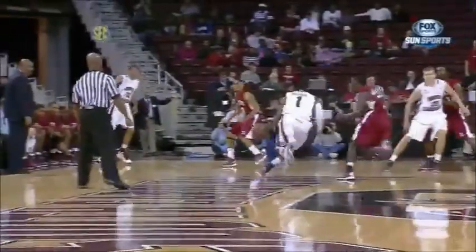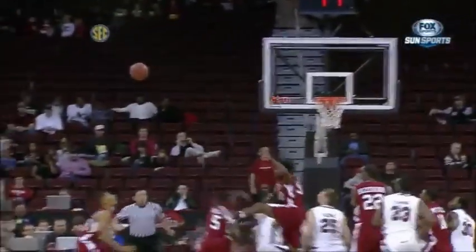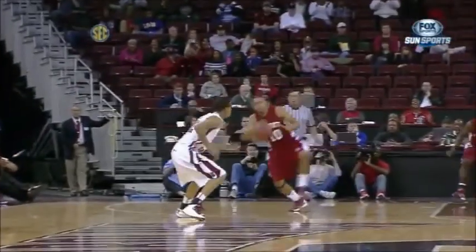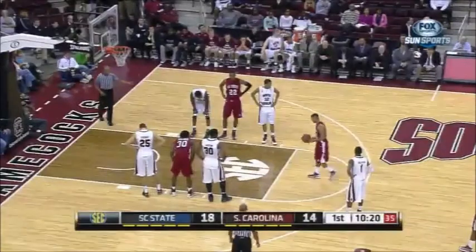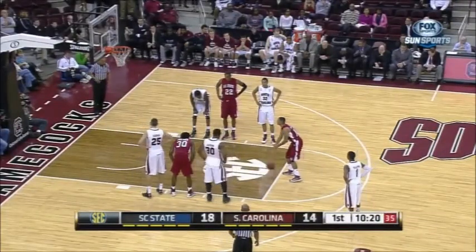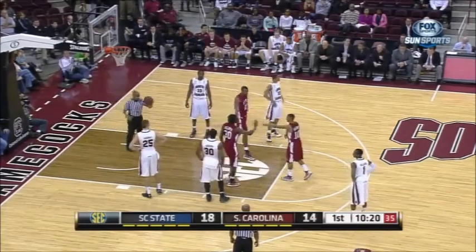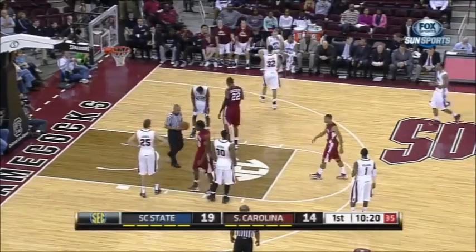Take a look at this block there. This is the freshman, Palmer. A nice cut to the basket. Brenton Williams trying to lay it up, and he was waiting on it. Good convergence of the defense. You know, oftentimes when you got a guy driving to the lane, everybody converges into the lane to keep anybody with the basketball out of there. Nice job by Palmer. And a nice job by the Bulldogs.